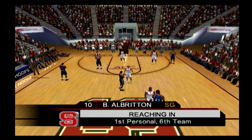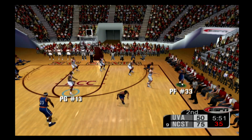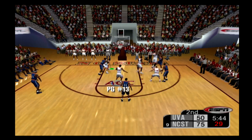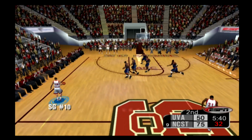10 gets called for the reach-in. That's his first foul of the game. 33 triggers it in. He shoots. 33 hasn't been able to help his team tonight.